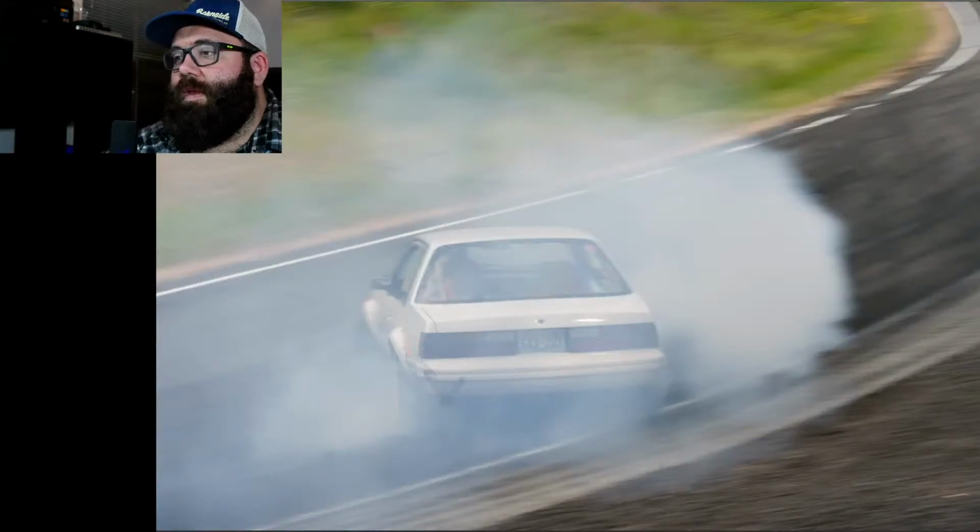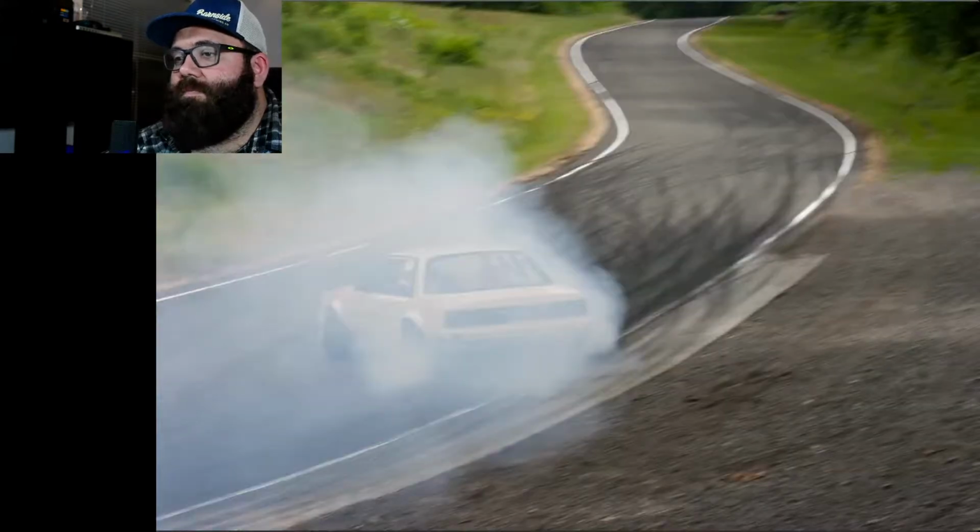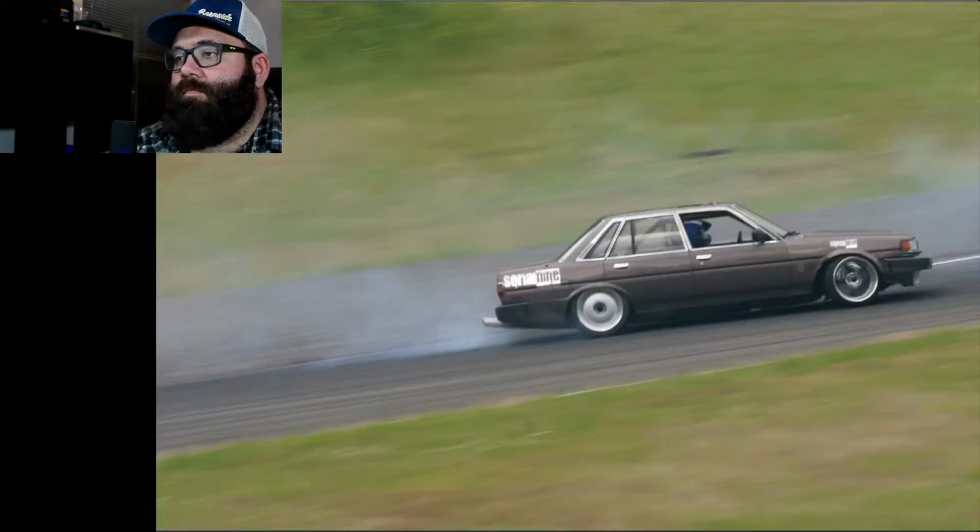I think this was David and his Mustang. Yeah, I think that was David. Kevin from Serial 9 and his Cressida. I missed this car. It was a little rougher on the edges, but I missed this car. It was fun watching him roll this thing down the highway for hours on end to a drift event and then drive it home.